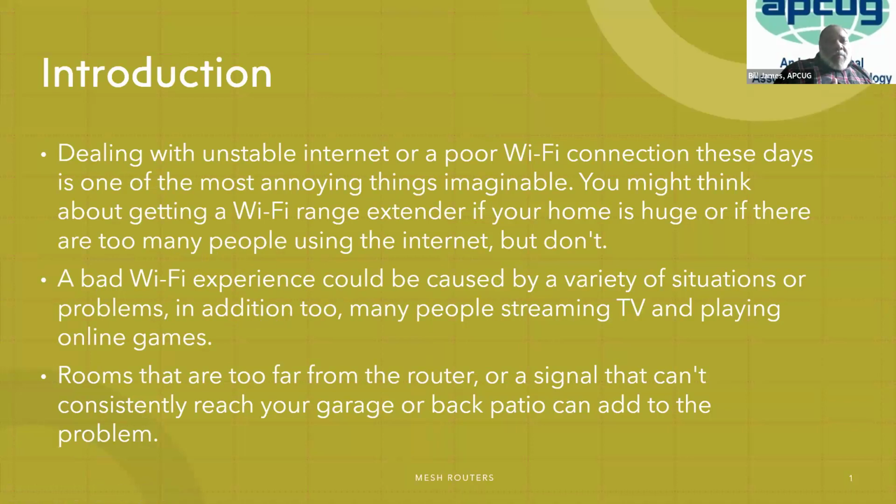Well, as an introduction, we're going to begin by saying that dealing with unstable internet or a poor Wi-Fi connection these days is one of the most annoying things imaginable. And you might think about getting a Wi-Fi range extender if your home is huge or if there are too many people using the internet. But don't do that. A bad Wi-Fi experience could be caused by a variety of situations or problems, in addition to many people streaming TV and playing online games. Rooms that are too far from the router or a signal that can't consistently reach your garage or back patio can add to the problem.